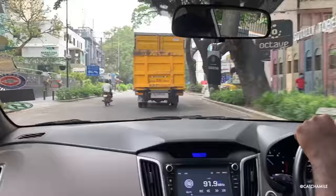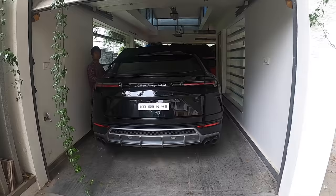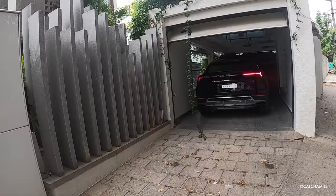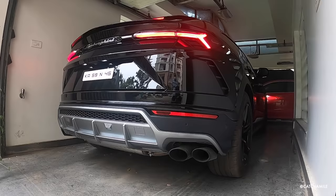Look at this. The Lamborghini URUS. This is the key. There's no ceramic. Yeah, the Lamborghini's key. We're gonna get it out now.